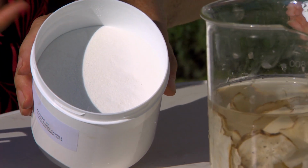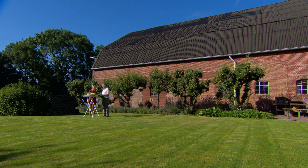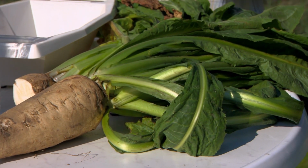And before you think, why don't I just eat a load more chicory? It turns out that one prebiotic tablet has as much fibre as 10 whole chicory roots. It's pretty impressive stuff, isn't it? It is, yeah.